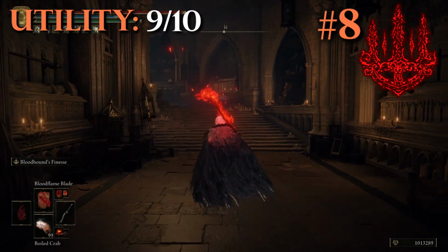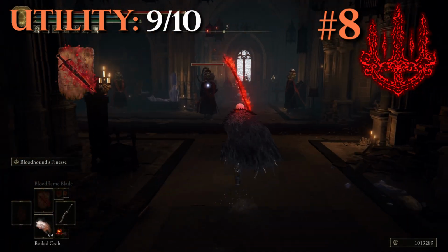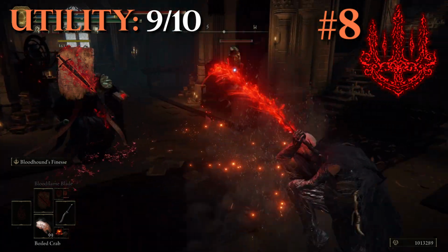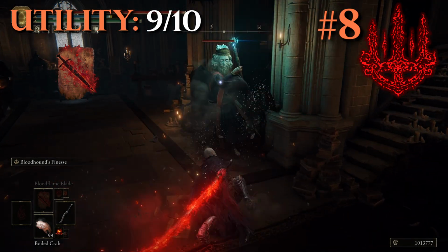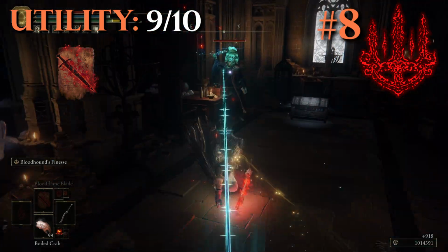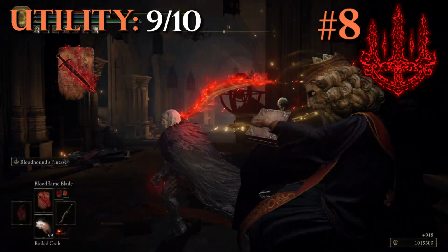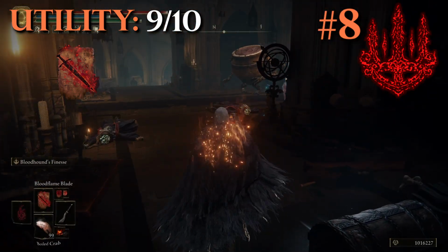Utility, 9 out of 10. Blood Flame Blade sits here as the sole securer of a near-perfect score. The only reason it doesn't get a 10 is because it does have the limitation of not working on 99% of somber weapons. Yet another reason why Bloodhound's Fang is the cancerous monstrosity we all know.